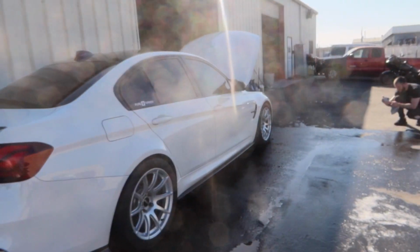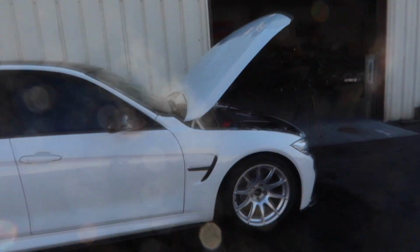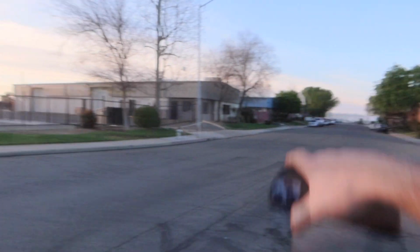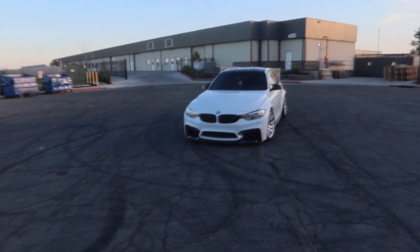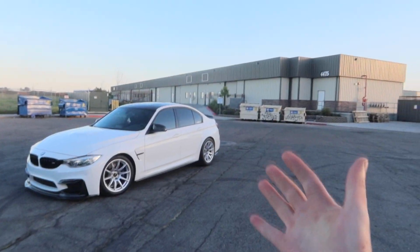I want to do a cinematic clip when the sun goes down a little bit, right before the sun goes down. All right, guys, we just came down the street to this little roundabout right here. The shop is right down there. We're gonna get some quick pictures and I'm gonna get some cinematic clips. Hopefully those come out good, and I hope you guys enjoy it.